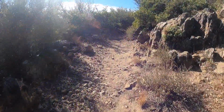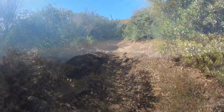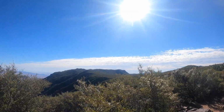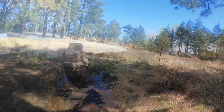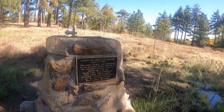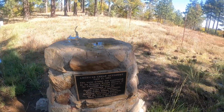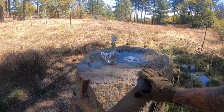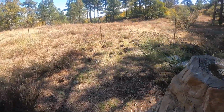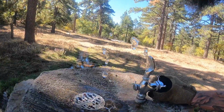So this is me just starting out on the PCT, heading south, and I have 10.4 miles to Sibbets Flat. So this water fountain was about a half mile or so into the PCT, and you can pause it and read that sign. It's pretty cool. It's really good water, but there's not much of that along the way. So if you're gonna hike through, stop and enjoy it.